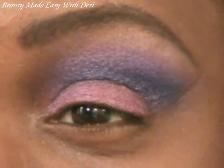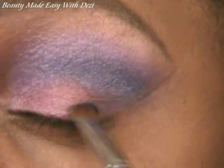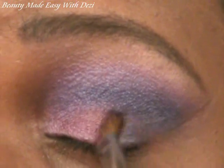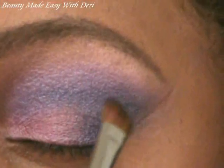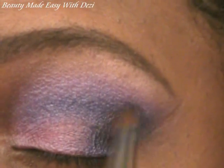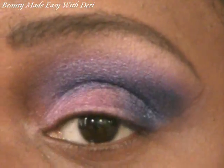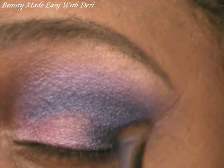Again, I'm using that 275 brush, and I'm applying a little more color in now. I'm using the deeper color, and I'm trying to create a little more dimension in the corner. And I'm going to bring that color right onto the eyelid, on the outer third of my eyelid. Just going to blend it in just a little bit and soften it out. And as you can see, that Sigma 275 brush is very versatile. I'm actually using it to apply the color, blend it in, and I'm softening out my edges with it also. This is a great brush.